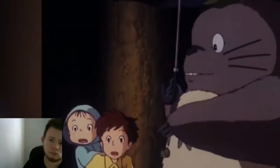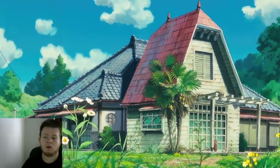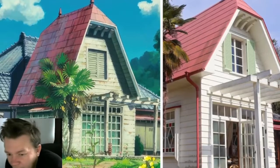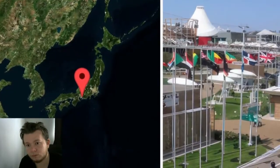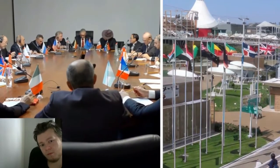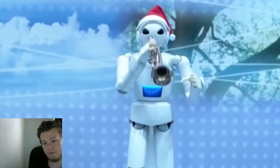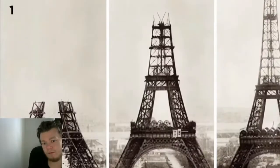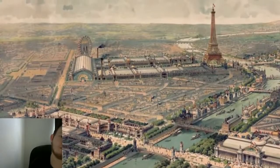Since Totoro's release in 1988, its cartoon house has become an iconic part of Japanese pop culture. And in 2005, a replica version of the home was built as part of a World Expo being hosted in Aichi. The World Expo is a recurring international event in which representatives from several countries get together to show off their nation's greatest achievements. Some of the earliest prototype robots, telephones, and televisions have been displayed at World Expositions, and in 1889, the Eiffel Tower was built just to celebrate that year's expo in Paris.